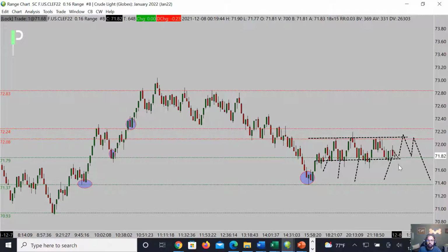You could try the resistance underneath, which means we get under a retest and then a free fall from there back into 71.37. That could also be an opportunity for you, but might feel a little bit more risky as it is trying to break that support and retest it as resistance. So just keep that in mind.